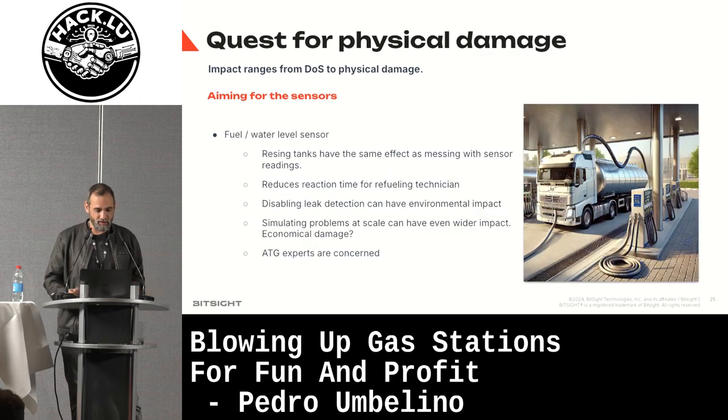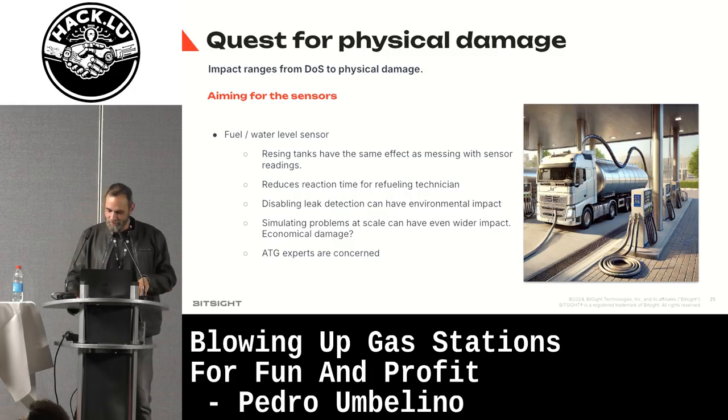So aiming for the sensors, you can interfere with how the sensors are communicating the readings to the ATG. Somehow, ChatGPT thinks a refueling truck has some tubes on the front side. I don't know what's going on there.